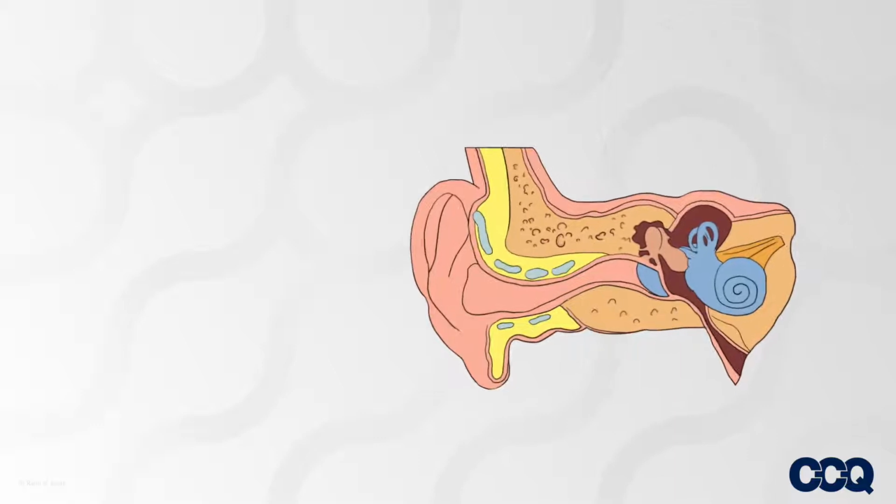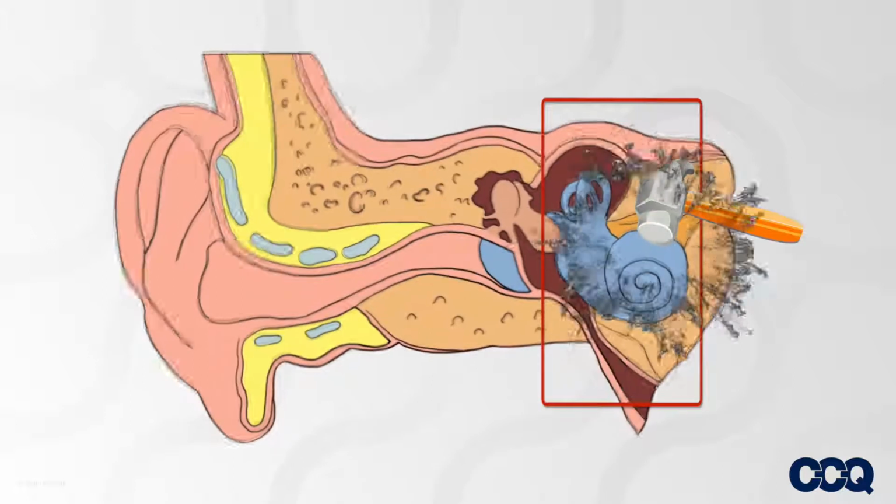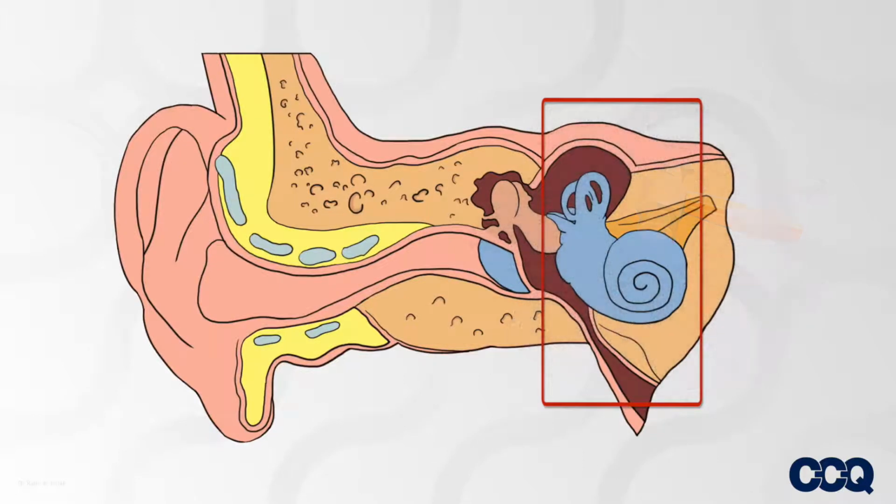Be careful. The tiny hair cells in the inner ear are the most sensitive and very important, because when those hair cells are damaged, they do not heal and can cause hearing loss.